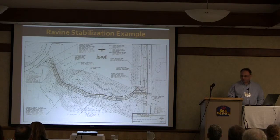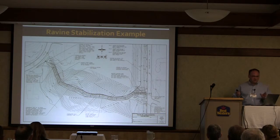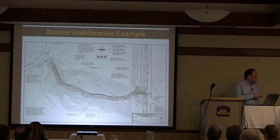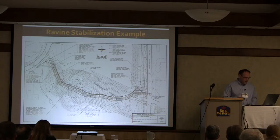Another project example, this is a little more involved, but it shows some of the other options that are available as far as projects. This involved some drainage from a roadway and from a housing development, as well as flow from a field. It was coming overland and flow from the ravines themselves. There are some structures that were at risk here and here also. So this was in Decoria Township in Blue Earth County.